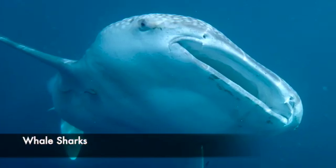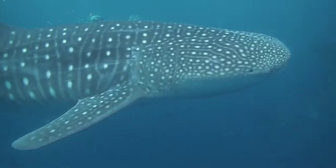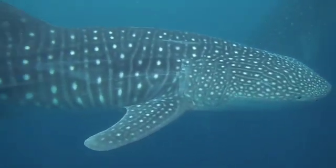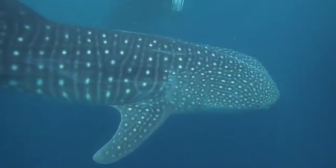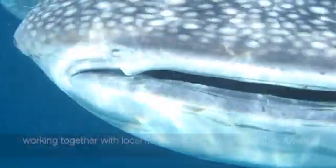Here's another plankton feeder, the whale shark. And even though they eat plankton like whales, they're actually the largest fish in the sea. They can get up to 40 feet or 12 meters and can live for 70 to 100 years.